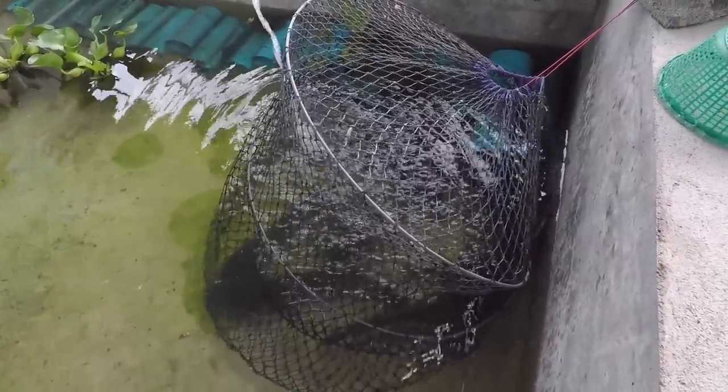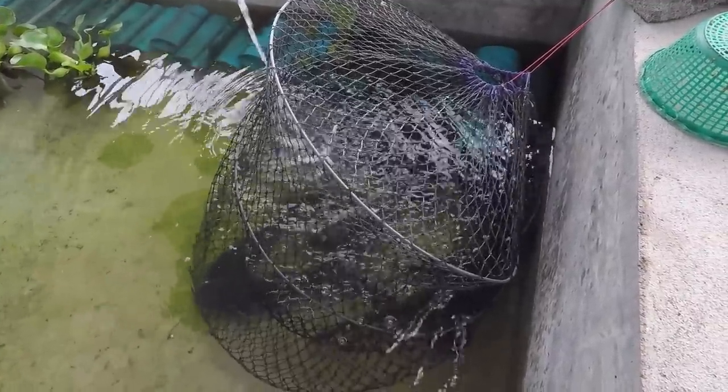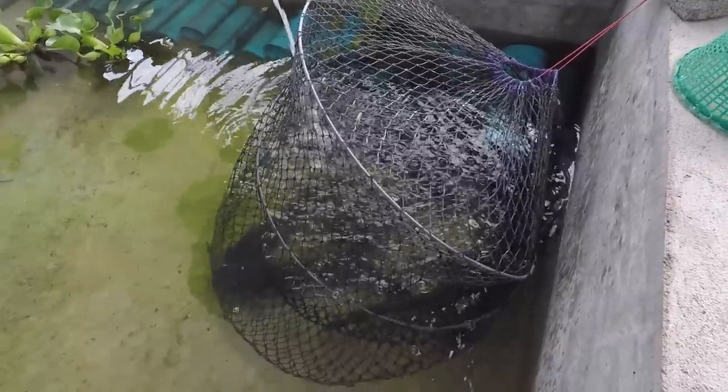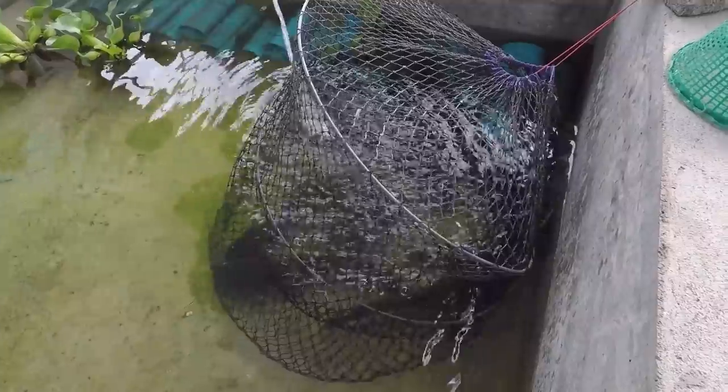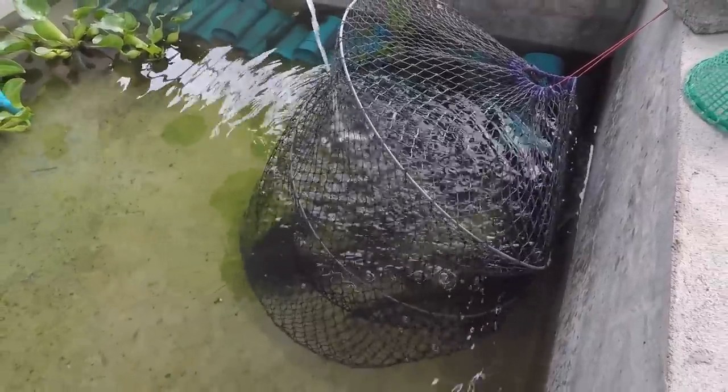And then the other one is they're actually in the crayfish pond. And crayfish do like the taste of catfish, so it seems. So they've had a bit of a nibble on them, but it's nothing serious, and I'm sure they'll still taste good. So hopefully that's turned out quite well for you.